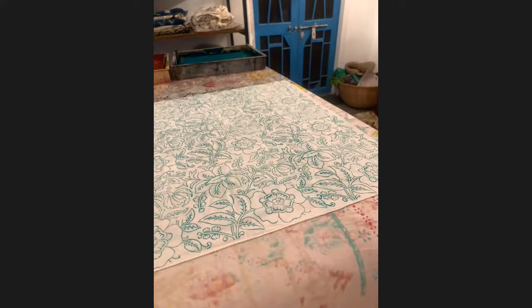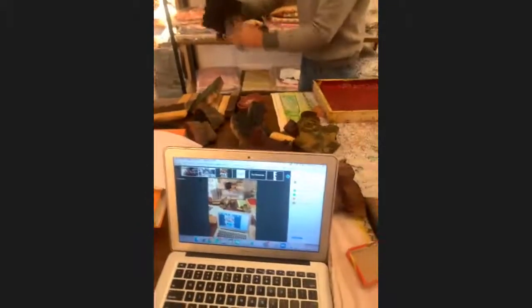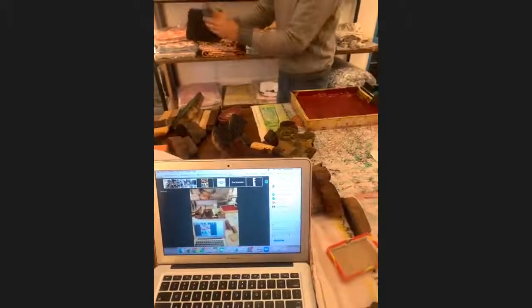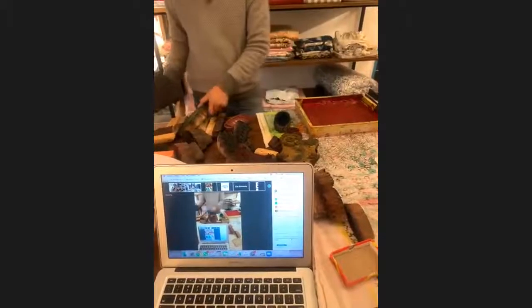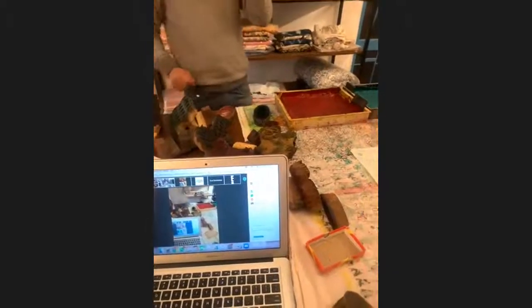Yeah, once he cleans the block, show it. So he's just brushing away from himself when he's cleaning the block, and he's just using a hard bristle brush. That's all. And it's ready to be used with another color.